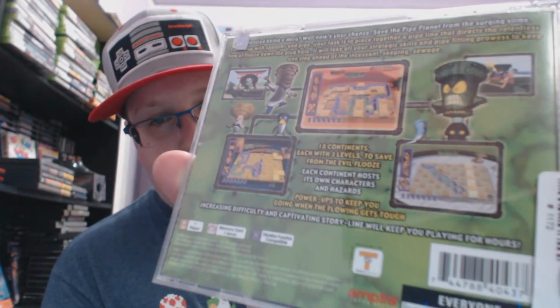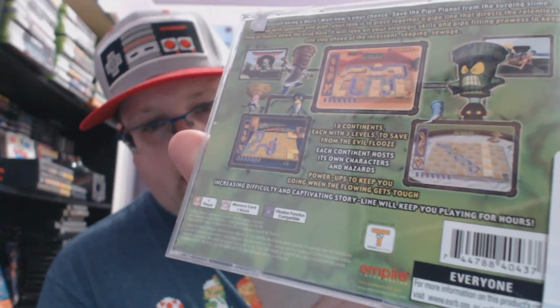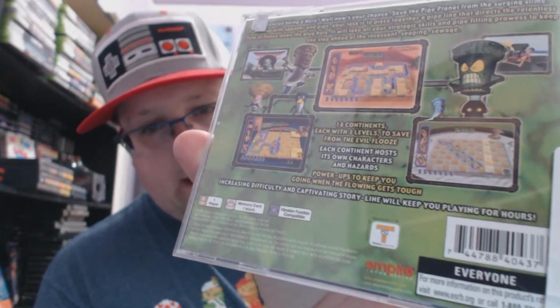First is Pipe Dreams 3D, and that is basically just Pipe Dreams, but on a plane, like an angle, instead of just a flat 2D view. So I'm assuming that it basically plays the same as the other Pipe Dreams games, which I've enjoyed in the past, so we'll give that a whirl.